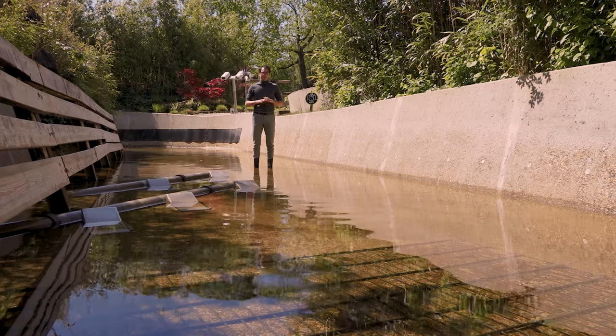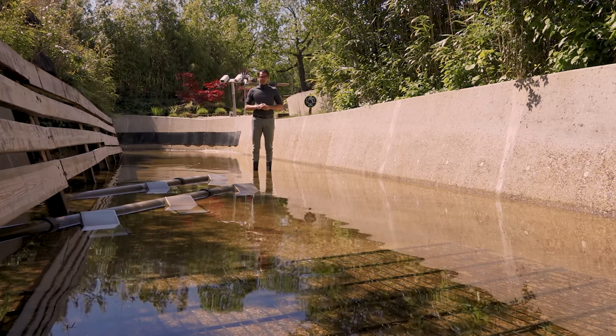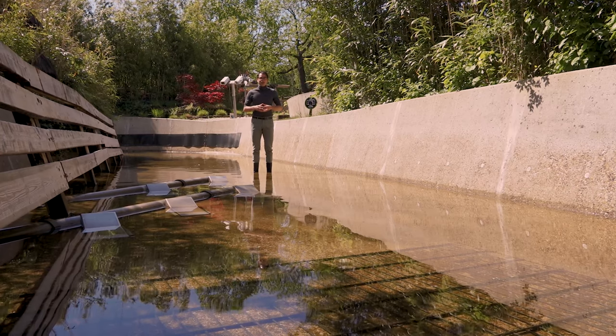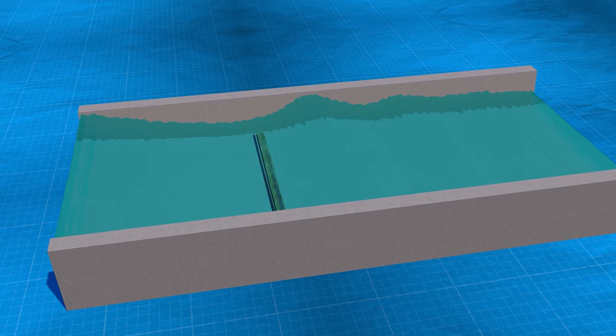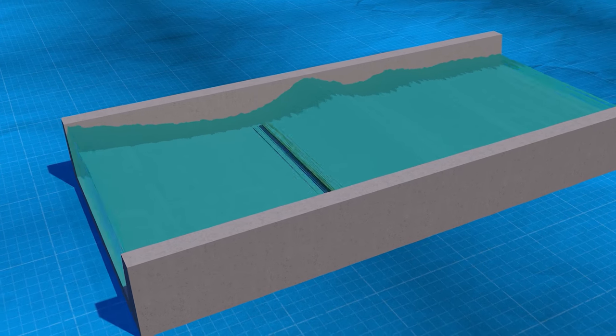Let's have a look at how a beam at the bottom of the channel influences the wave pattern at the surface. My colleagues of the Department of Civil Engineering have performed some simulations in which they investigated this. What you can see very nicely in this simulation of just a single beam is that the maximum wave height appears slightly after the beam, and that this wave pattern then damps out gradually.